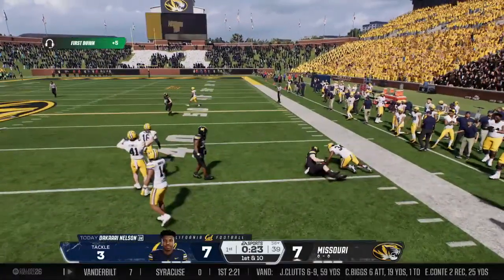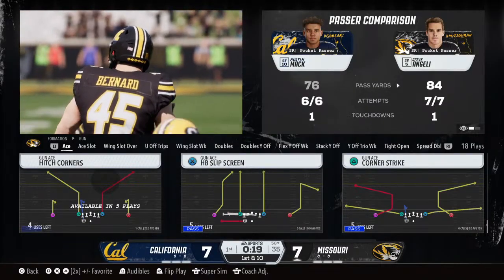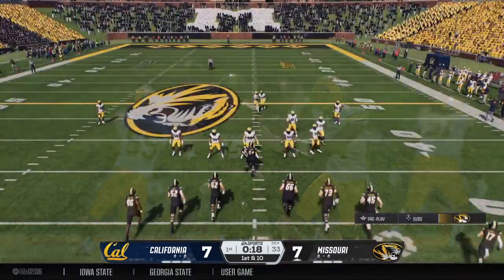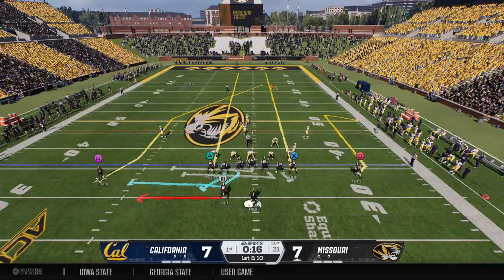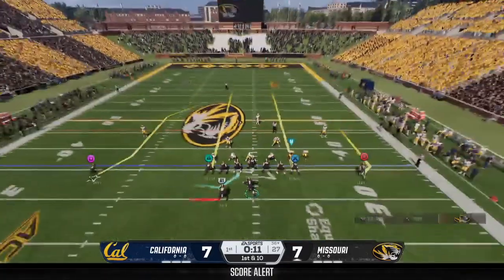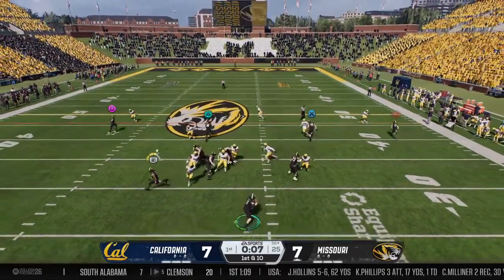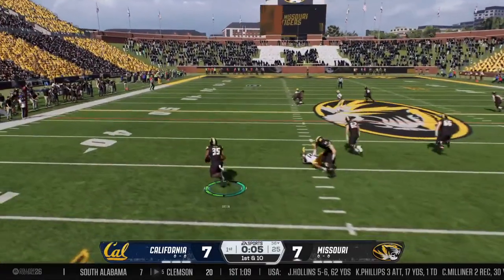Working on the right. They'll keep this drive moving by picking up the first down. They have it at the 36. And it's on 3rd downs like this, if you want to attack the middle of the field, you got to look for the tight end. Really nice route. Great job looking that football in. You can tell this quarterback really has a lot of confidence when he's in.